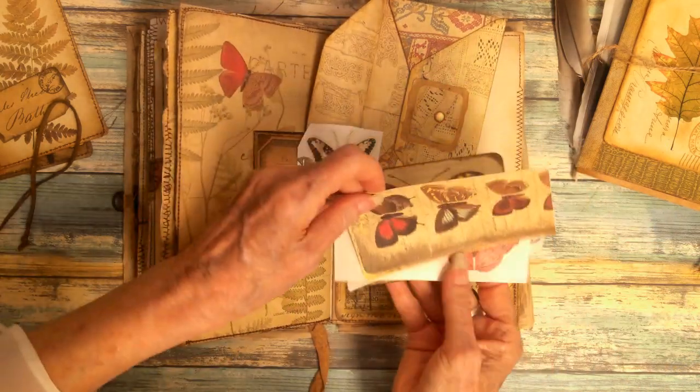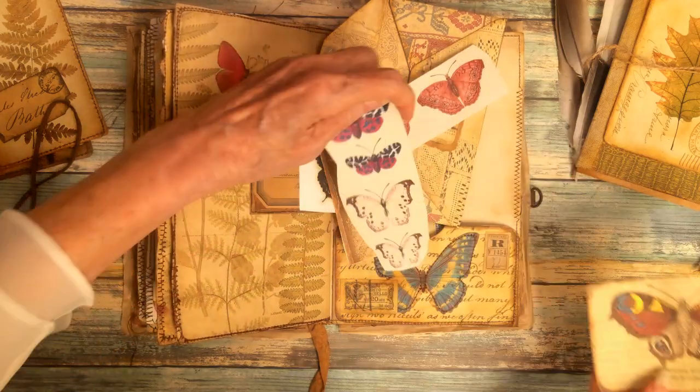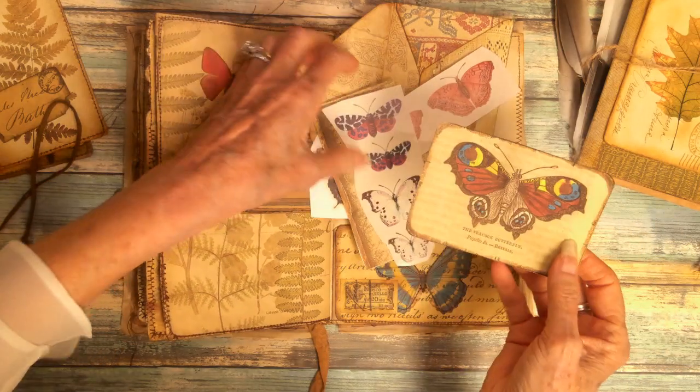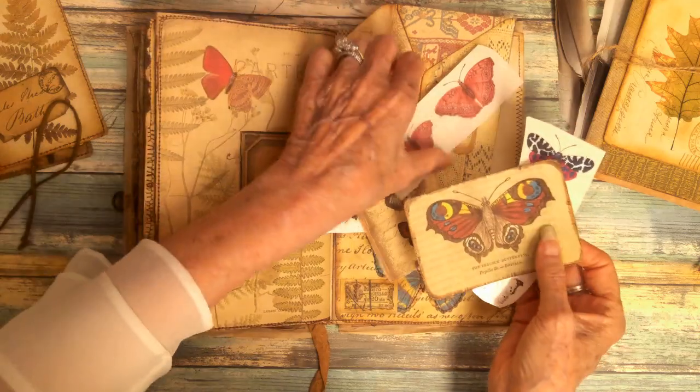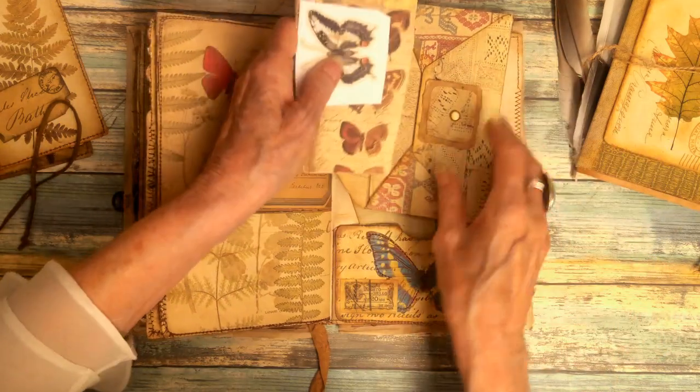Stickers, more butterflies to cut out. These stickers are from Chapter 1. And this is another label from her kit. So, lots to play with, which is always fun.